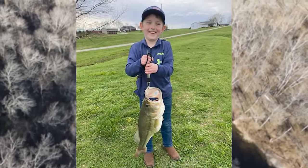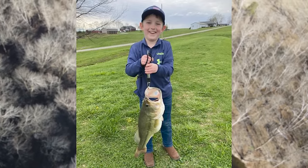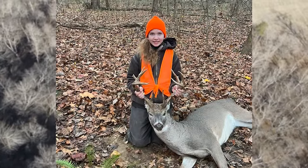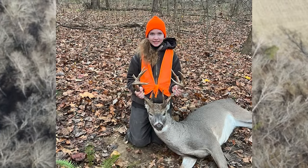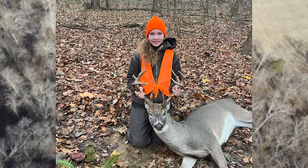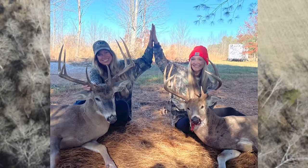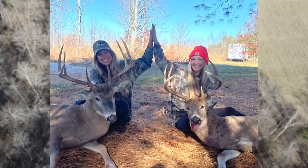Check out this beautiful 6.5 pound bass that was caught by 7-year-old JR in Cox's Creek. Great fish. Kenzie Scott took this nice buck in Webster County during the Free Youth Weekend. She said all of her siblings, Kenzie, Anna, and James, love to go hunting. Nice job. Mandy and Tasha tagged out on opening day in Knott County with these two giant bucks. Congratulations.